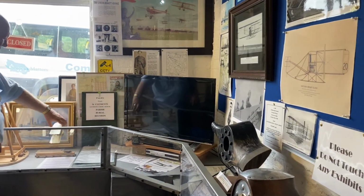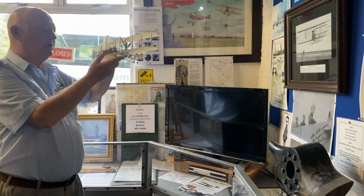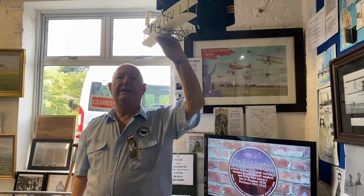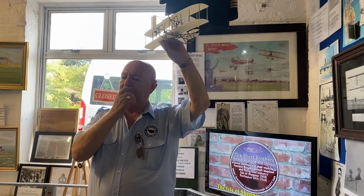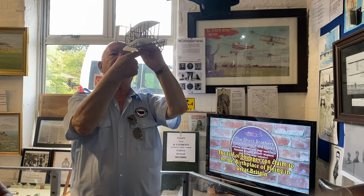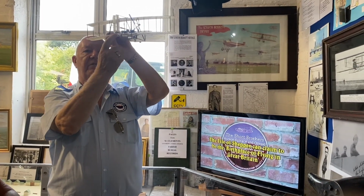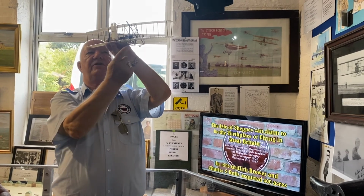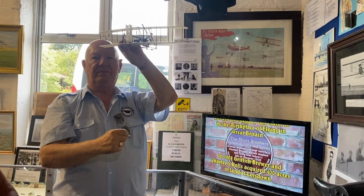So, if I can show you this, this is the Wright flyer as designed by the brothers in 1903, and it's going in that direction. That's interesting. Whichever brother is flying it is lying down on the lower wing, one to counterbalance the weight of the engine.